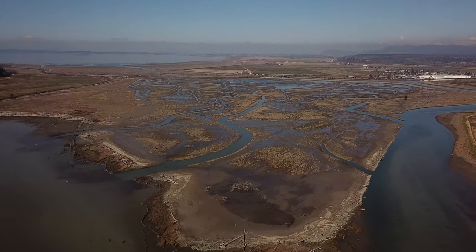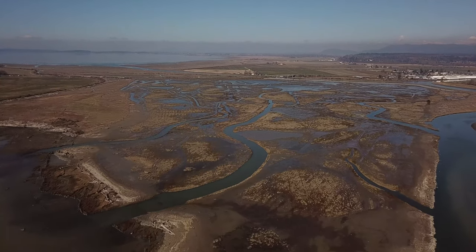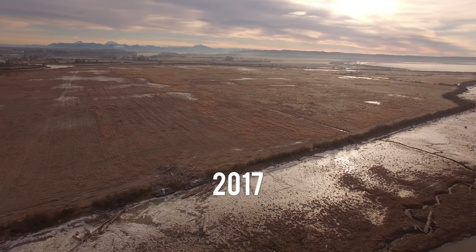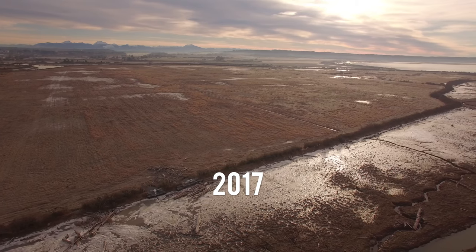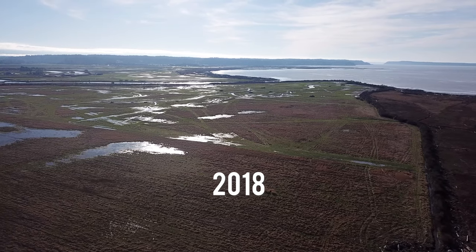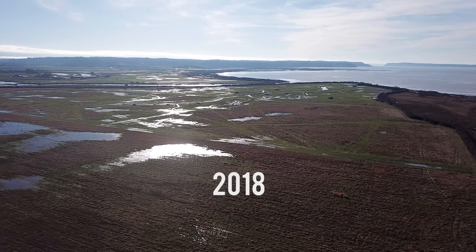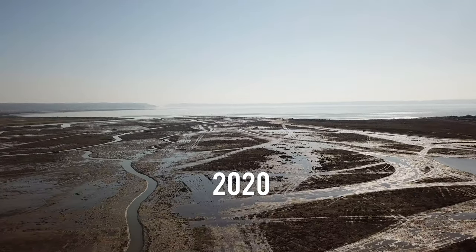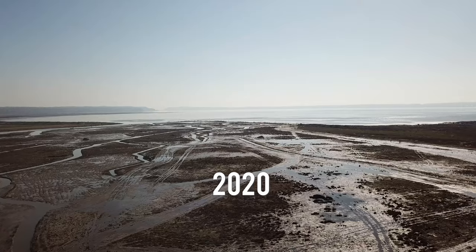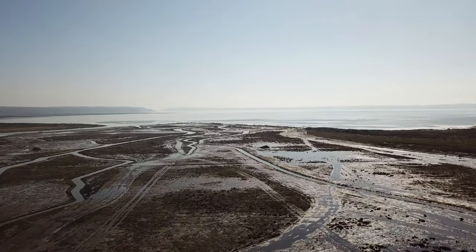Today we are once again revisiting Leque Island near Stanwood, Washington to check on the changes that have occurred in the last couple of years. Here you can see what it looked like in 2017. And here is 2018 after the first phase of the project. Now what you see is Leque Island in 2020, after completion of the project. Bear in mind that this imagery is very close to low tide.